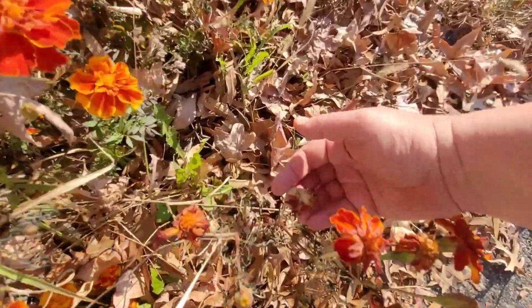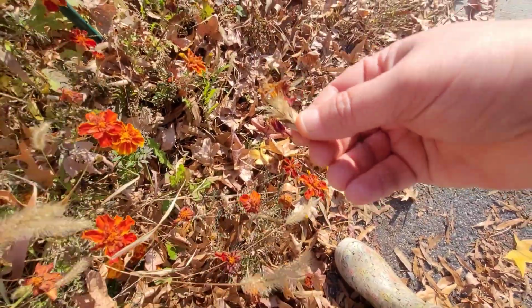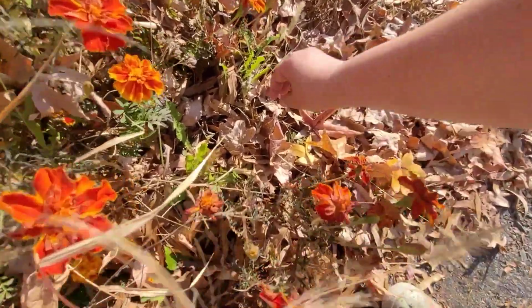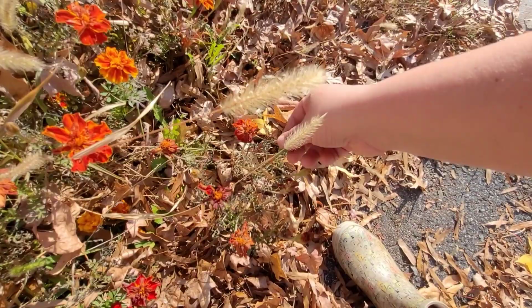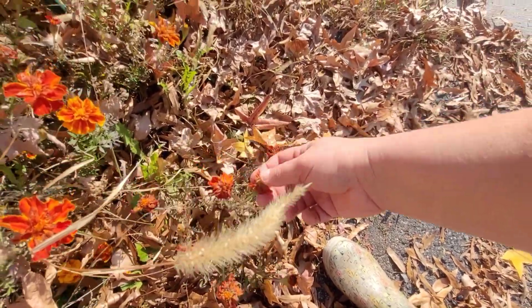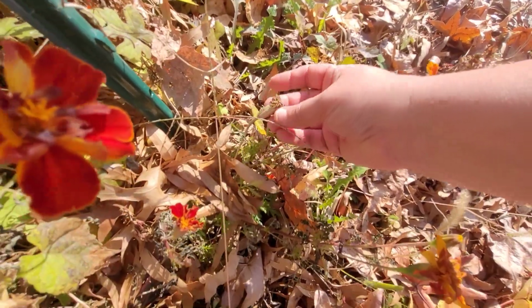Here we go. See how dried up that one is? That's a good one to save. And you would still take it inside and let it dry up. But look, you got some viable seeds there. See, here's another one. So once the seeds have started drying on it, once the petals have started drying up, like this one, the seeds could be saved from that.